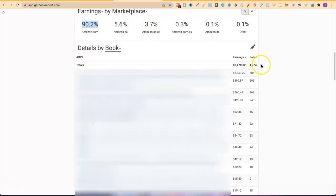Now, if we take a look at these sales, we can see how many books I sold. So I sold 1,724 units in January, making that $3,478. Now, of that, $1,243 came from this one book, and that sold 506 units.